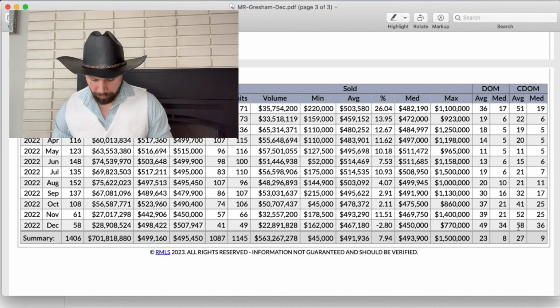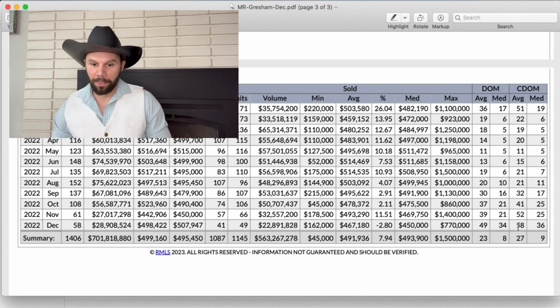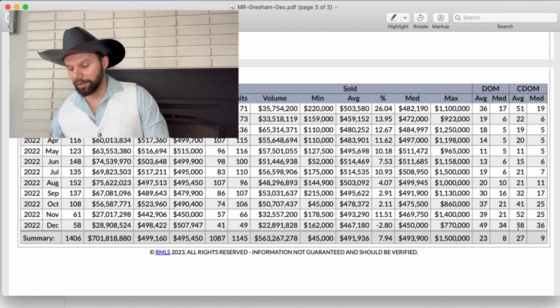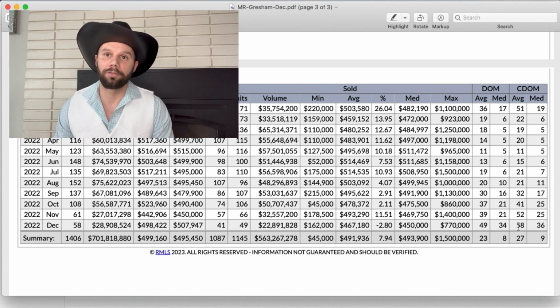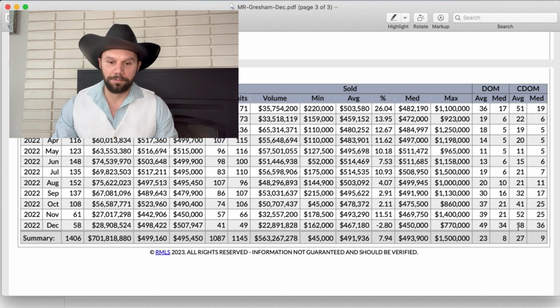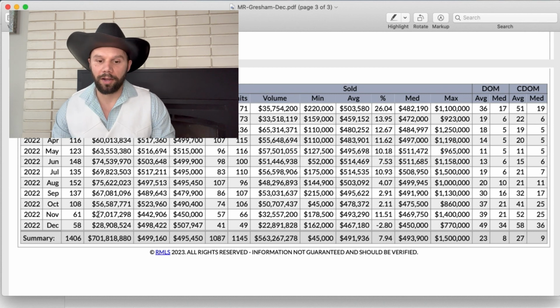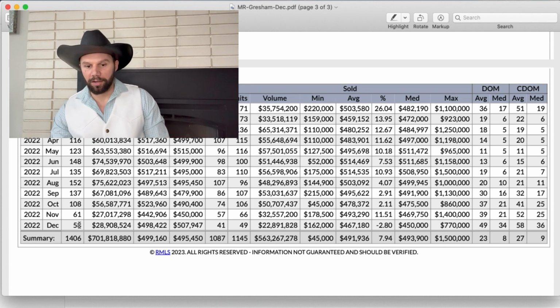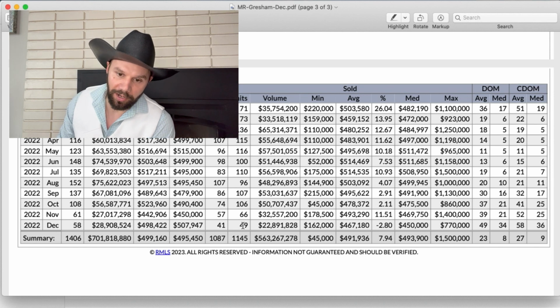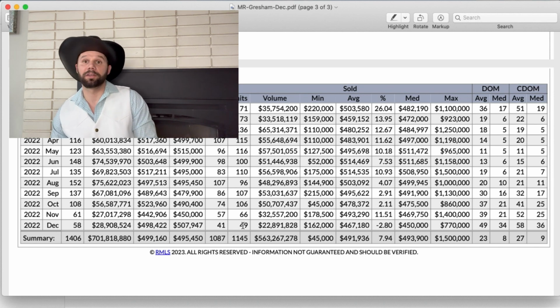It looks like the average sold price is $467,180. And the average listed price was $498,422. So what that means is the sellers in Gresham are essentially taking about 6% off of the listing price to get these houses closed. And we can see here, we had about 58 units come on the market in Gresham and 49 units sold. So we actually did have more units come on the market than sold.